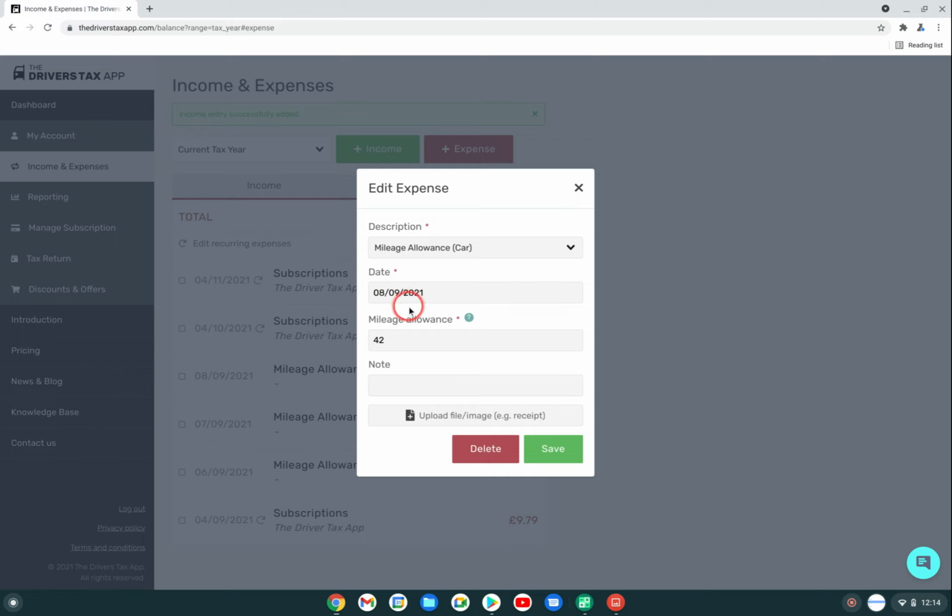So here on the 8th of the 9th, I'm saying I've done 42 miles, so I'd have an entry in here for each day. You probably bundle this up into a week and just put it in weekly and have your mileage for the week.